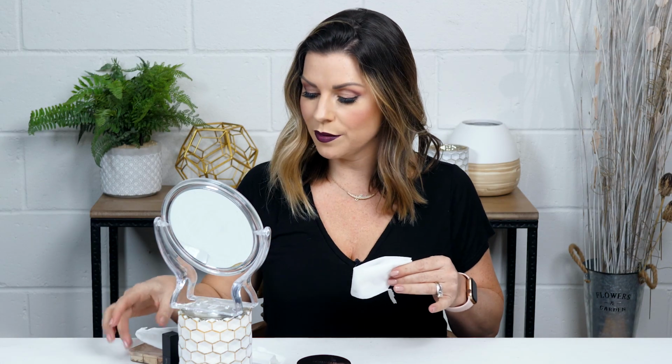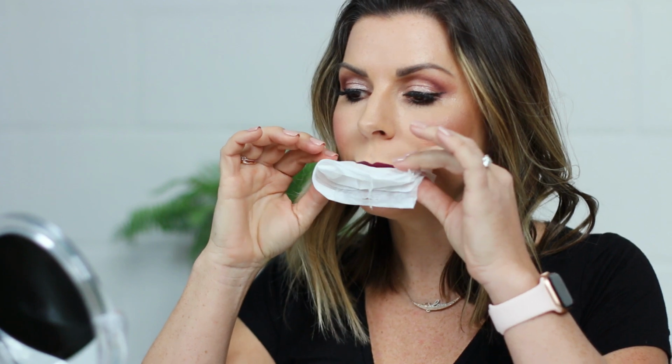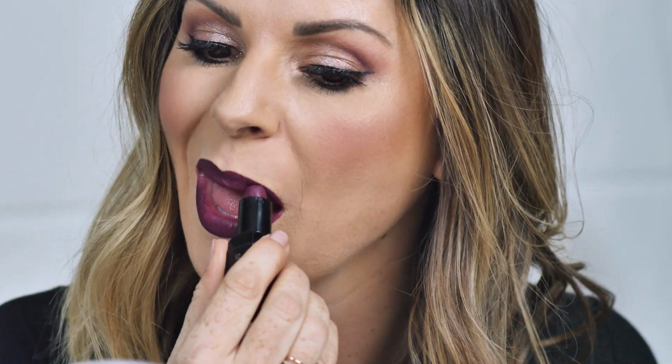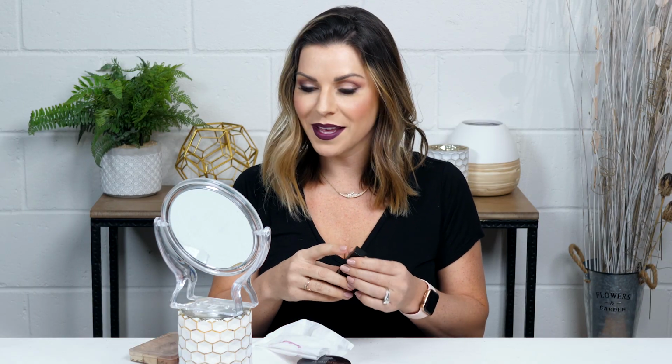So now this is where you can do your layers. So go ahead and blot gently. Apply another layer of lipstick. Be careful of your edges. It's very dark and very purple. And when you feel that you have the right consistency and color, this is where you can set your lips.